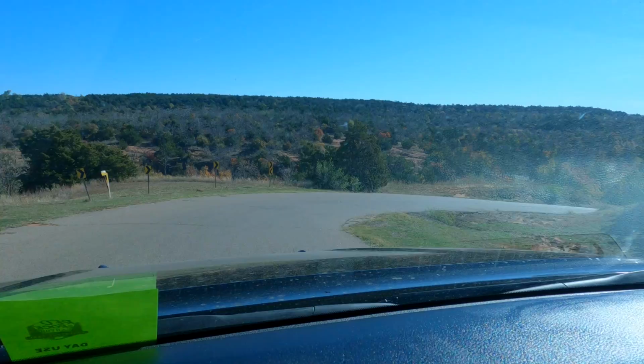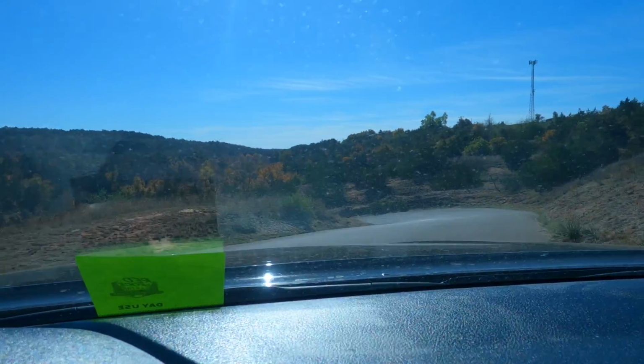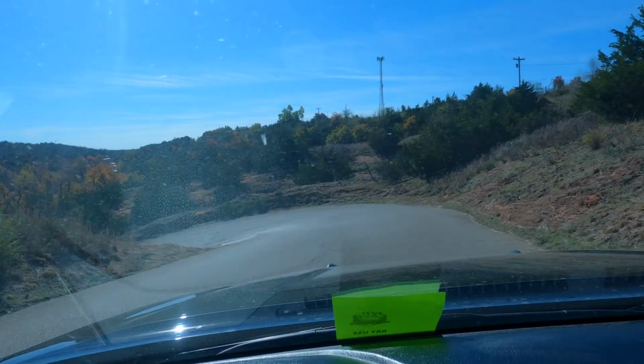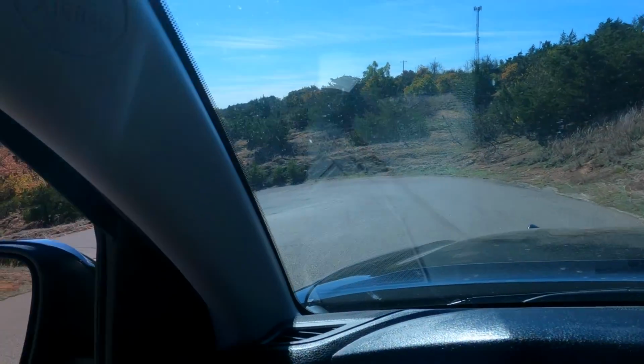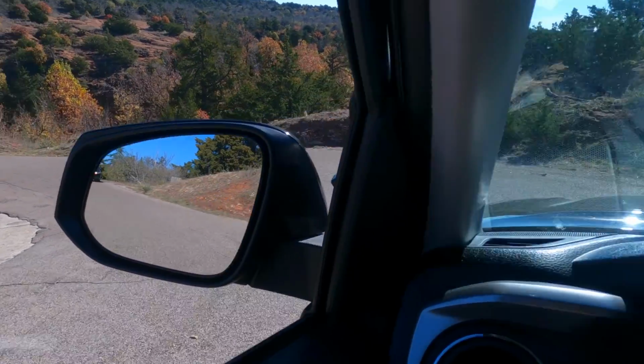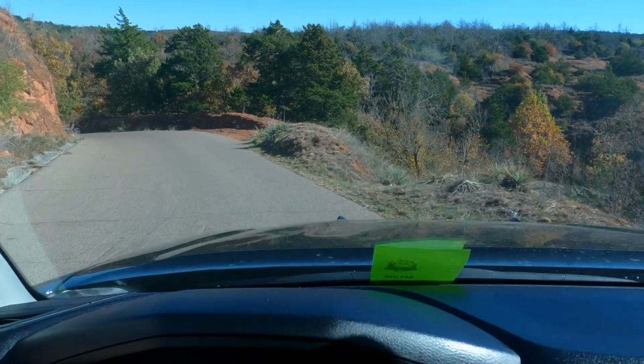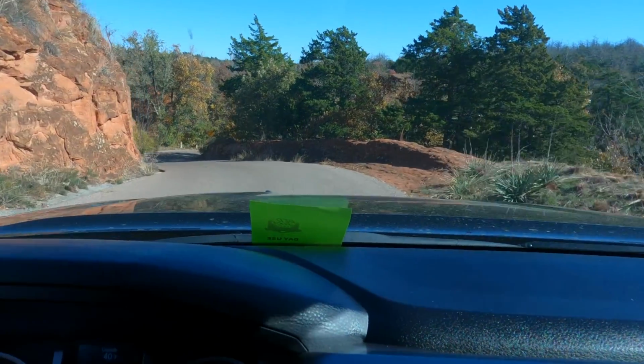I did one time, been a few years ago, I rode my bicycle from my house in southeast Oklahoma City all the way out here. And one of the reasons I did it was because I just wanted to see if I could climb this hill coming out of the canyon, which I did. And it was pretty fun.